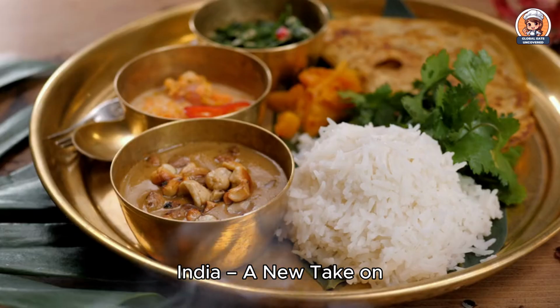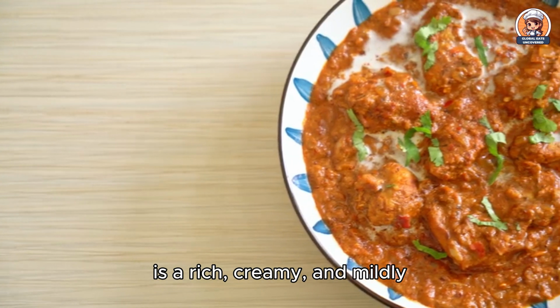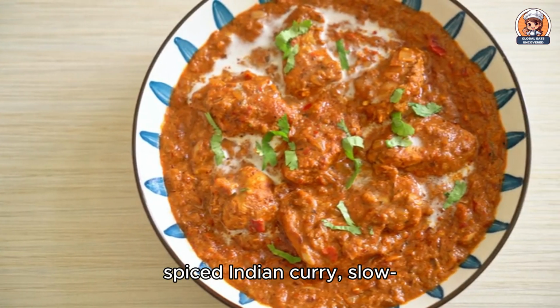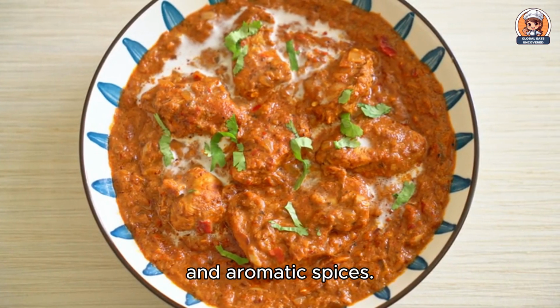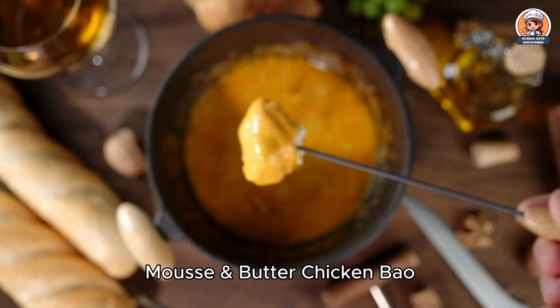5. India, a new take on curry. Traditional dish, butter chicken. Butter chicken is a rich, creamy, and mildly spiced Indian curry, slow cooked with tomatoes, butter, and aromatic spices. Modern twist, butter chicken mousse and butter chicken bao.